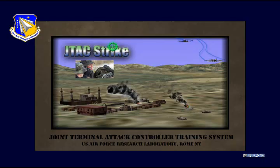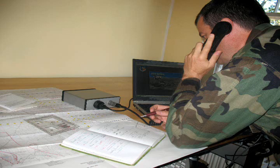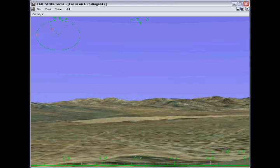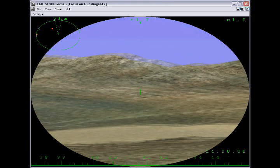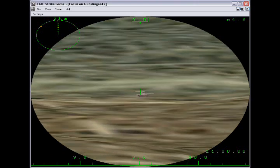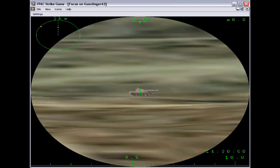The JTAC trainer provides a full mission scenario where the JTAC starts out by getting the mission brief, then mission plans, packs his ruck, and moves to the OP. At the OP, the JTAC checks in and authenticates an aircraft, passes a 9-line to the aircraft, and then gives a talk-on to a target. Assuming the talk-on is good, the aircraft will then engage the target. Once the mission is completed, the JTAC will be debriefed on his performance.